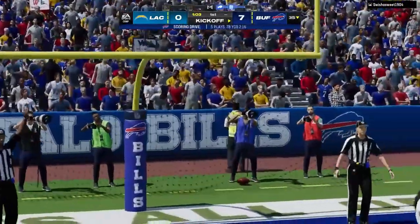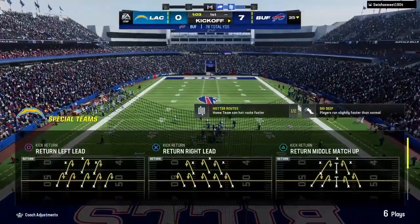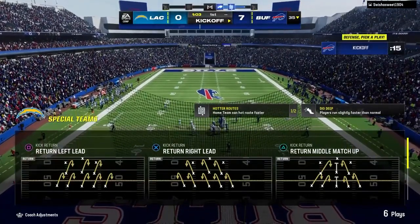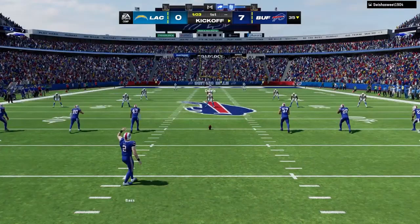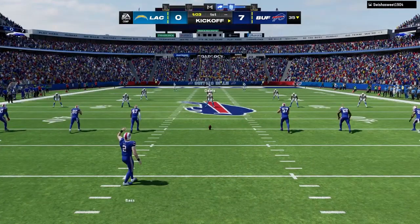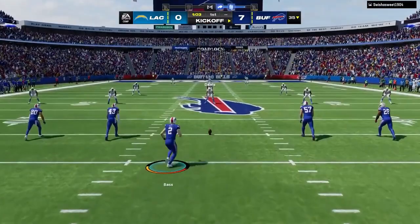The extra point by Bass, up and good. And that makes the score 7-0. After the touchdown, Bass to kick it away.